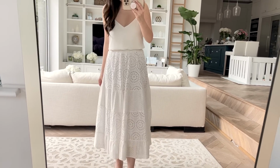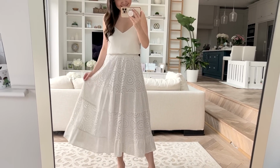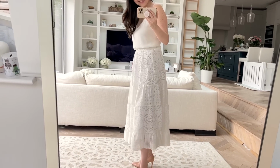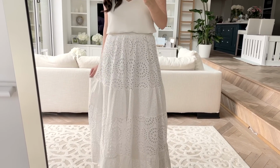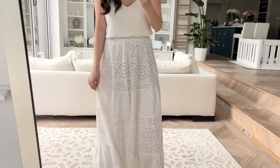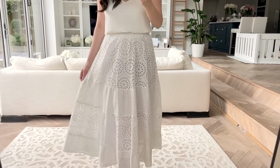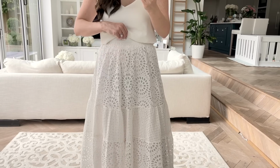So it does have this beautiful embroidered effect all the way through, and it is fully lined, so you don't have to worry about it being see-through. It is an elasticated waist, but it also zips up at the back. And I thought this was just the cutest thing. I did get it for a fantastic price as well. I was super thrilled with my find.